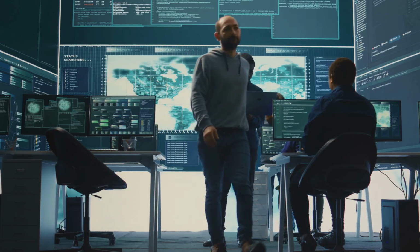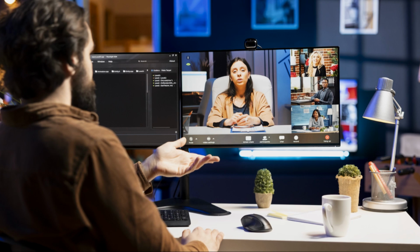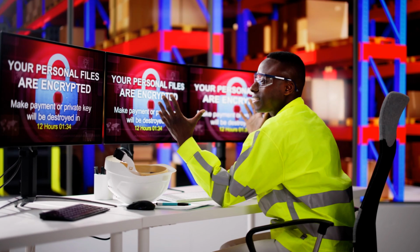Educate and train employees. Regular security awareness training is crucial. Teach your team about common cyber threats and best practices. Encourage safe computing habits and prompt reporting of any suspicious activities.